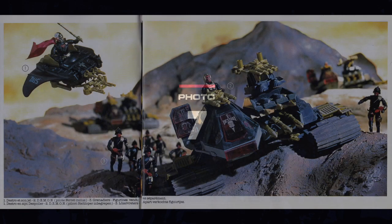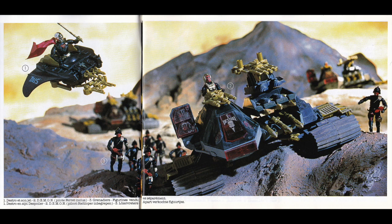G.I. Joe Catalog Photography Review, photo number 7. Rolling on, I'll let you kick this one off. We've got Destro and his Iron Grenadiers and Dreadnoks rolling through volcanic wastelands looking for battle. What do you think about this? Well, this is the coolest any of these figures have ever looked to me. They've got multiple Dreadnoks, it's a big vehicle and seldom seen, actually. It's really cool. And then they've got Destro and his Despoiler flying around. And then you've got 7 Iron Grenadiers just kicking around, which was what Cobra Commander was telling them to do.